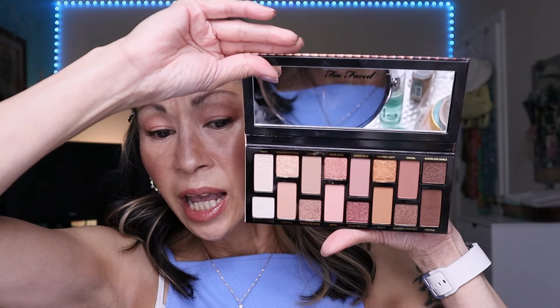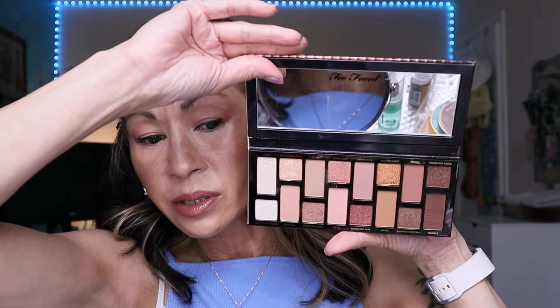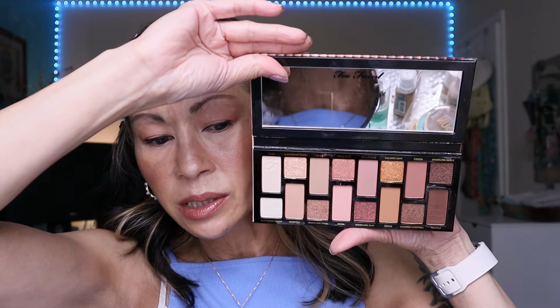Eyes and lips are on. I just did a very simple eyeshadow look with the Too Faced Born This Way Natural Nudes. This is such a beautiful, underrated eyeshadow palette. I love the color story. It has a beautiful mix of cool tones and warm tones, and I just used the center row of the pinks. I used Warm Rose as well as Petal, and those are the only two shades that I used. I want the focus to be the complexion.